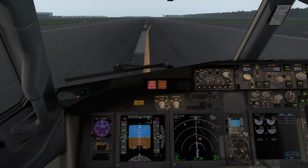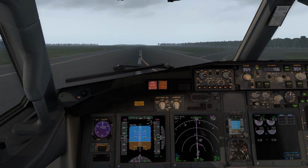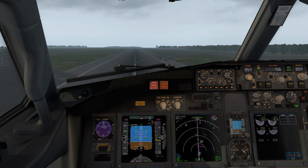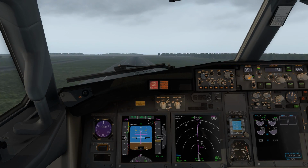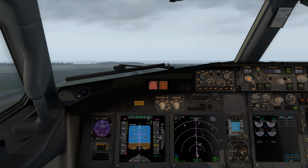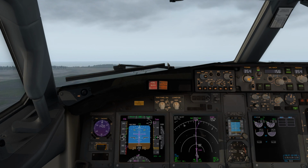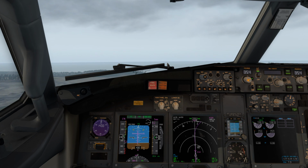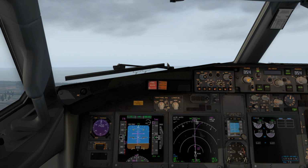V1, rotate. Rotate. Positive rate. Gear up. Okay, so we turn the gear off, and we turn the auto brake off as well. 400 checked. Wait for the throttles to reduce.